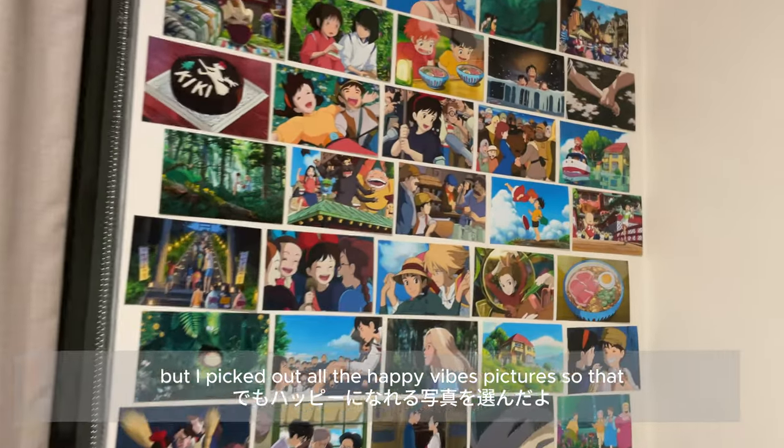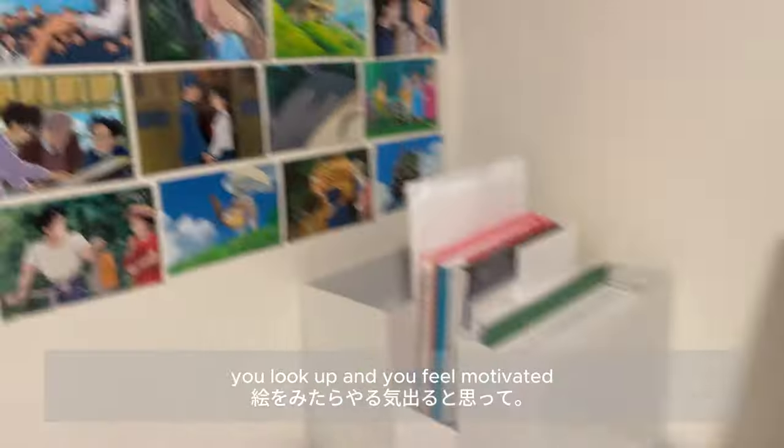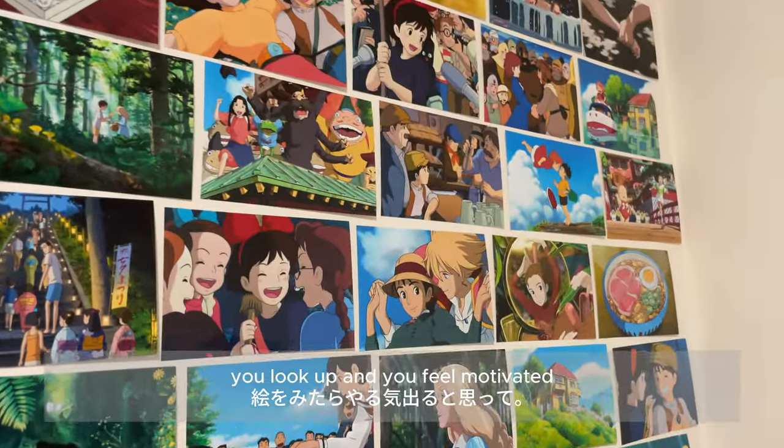Picked out all the happy vibes pictures so that, you know, when you're here and studying, you look up and you feel motivated.